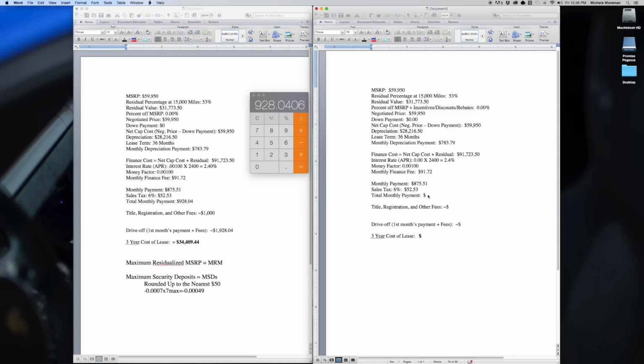$928.04. Let's just round it up a penny because we've been rounding down, $928.05. So that's my monthly payment on a $60,000 car with a residual of 53%, a 36-month term with 15,000 miles, and I have a money factor of roughly 0.001, so roughly 2.4%.